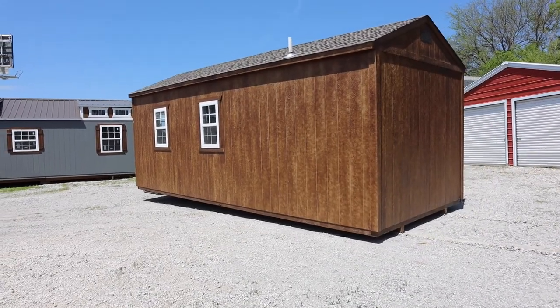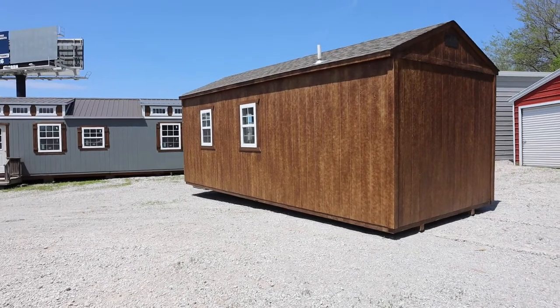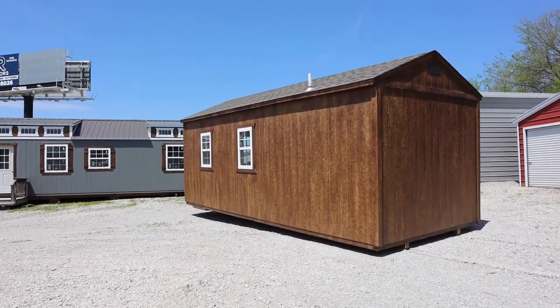I'm going to run back out there and let you guys take a look at that again, and then we'll look at it as it's loading up on the trailer. It literally looks like the building's moving itself.